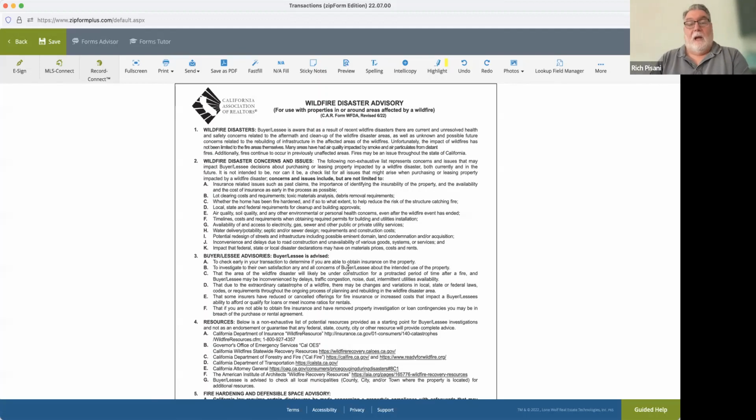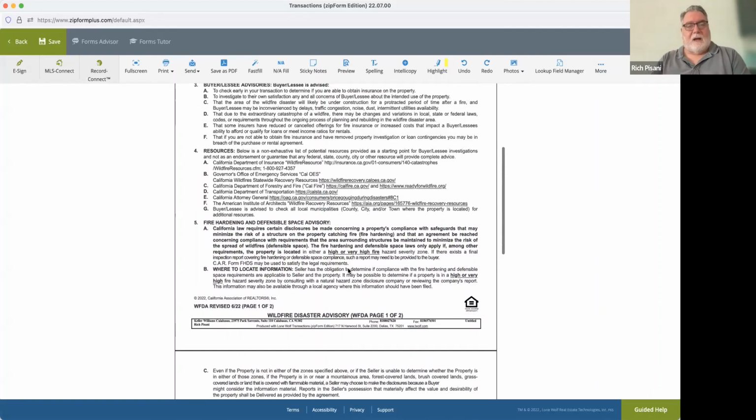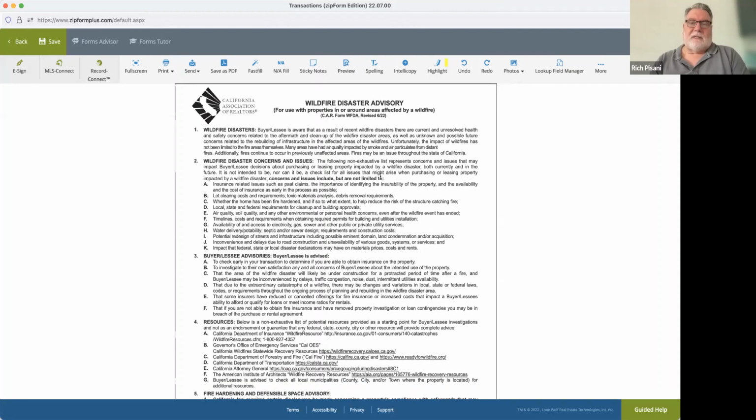So, you know, if it's in an area that, who knows what the potential is, unless you're in the flats, you're probably not going to get away from a wildfire disaster. That's why these boundaries are changing. So I would use it, and it talks about what fire hardening is and all that stuff. I would use this with properties in and around areas affected by wildfire. And also remember, it's not required on a lease. Remember that.